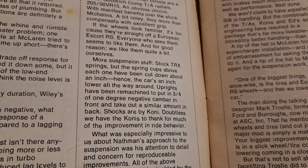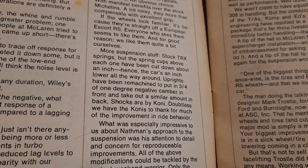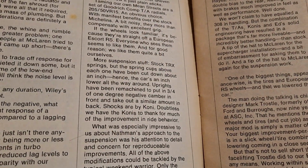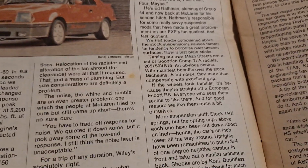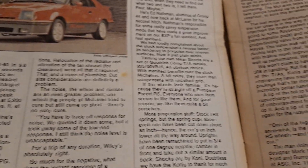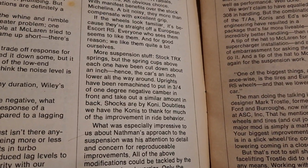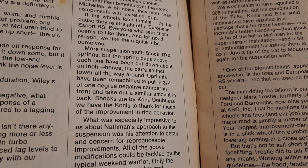And then they go and improve the camber. Like it says, they machine the uprights to put in 3/4 of a degree of negative camber in the front. Now that doesn't sound like much, not even 1 whole degree of negative camber up front. But keep in mind, for 1981 to 1983, these have positive camber. They have 1 to 2 degrees of positive camber. So they had dropped it back 2 or 3 degrees. It's kind of substantial, and it reflects in their review of the handling.